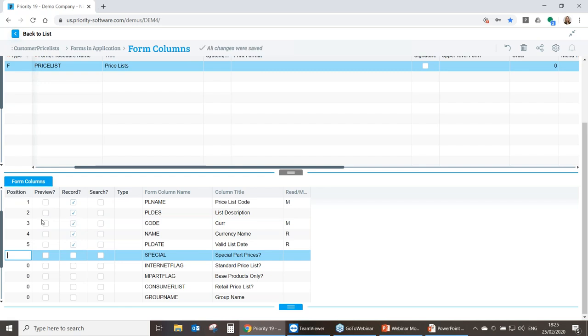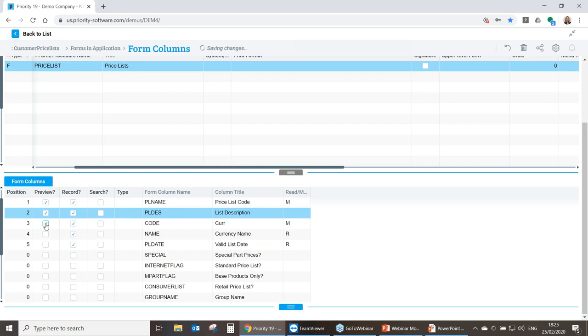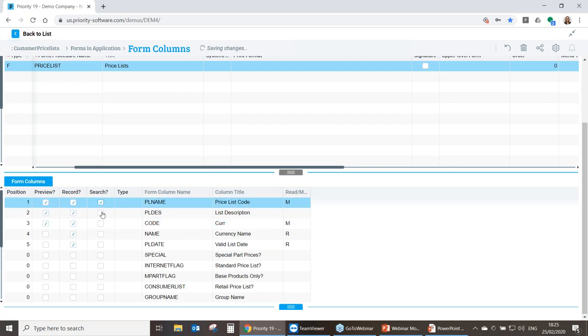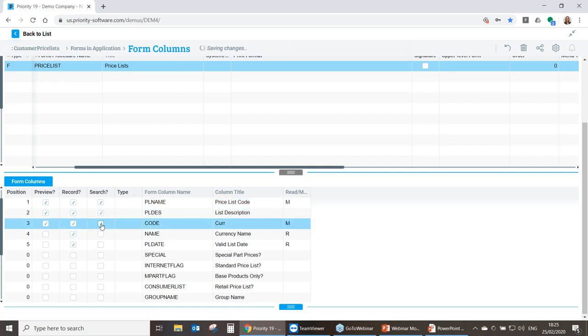Now, in the preview mode, I'd like to see only the price list code, the description, and the currency. That's enough for me in preview mode. And when I search a price list, I'd like to be able to search by price list code, price list description, and currency. Okay, that's it.